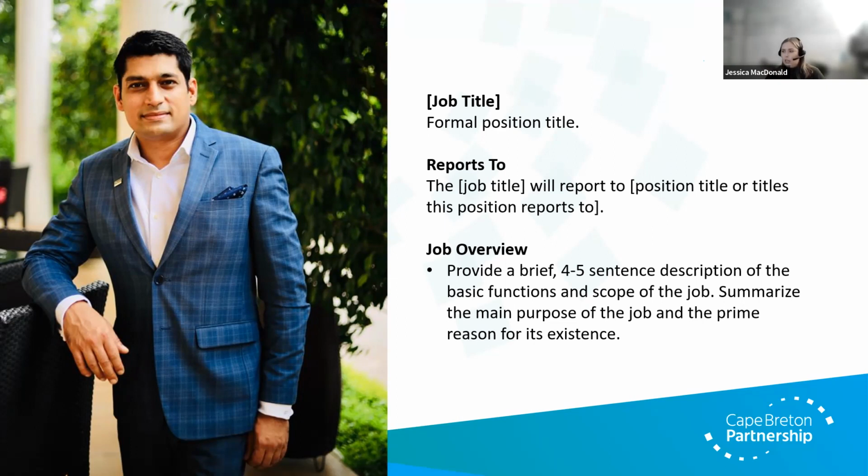If you're struggling to do that, if you're struggling to summarize the main purpose of the job and the prime reason for its existence, I would really think long and hard about it. You should be able to do that. You need to be able to do that, or else it's going to be really hard to convince someone else what the scope of the job is if you yourself can't really identify that.